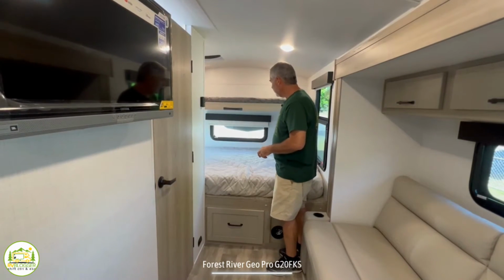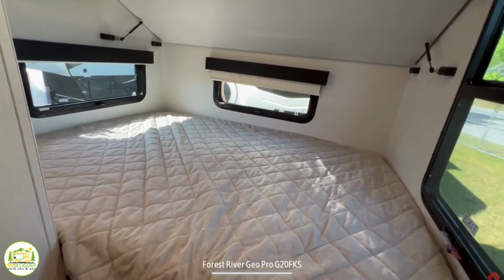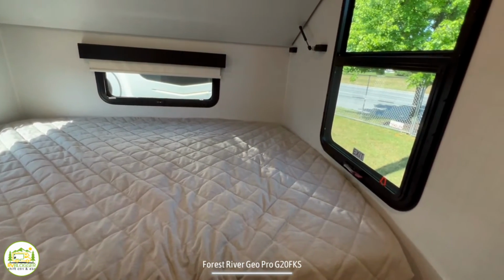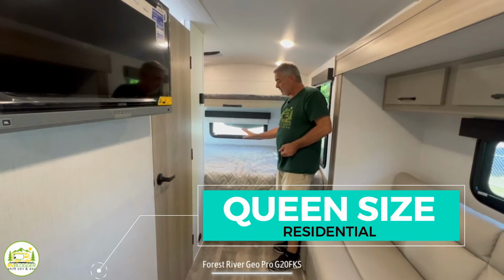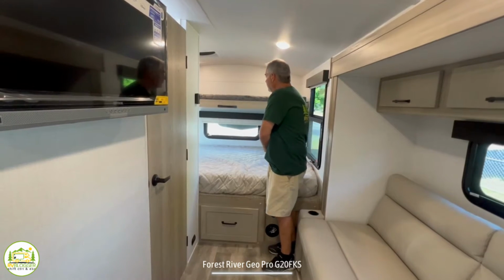Now here we are all the way at the back of this trailer, and this is where your bed is located. Now let's see what size bed we have back here, because it runs from side to side. So it's a full 80 inches by 60 inches. So this would be considered a residential size queen bed in here. So that is fantastic. Plenty of room to stretch out and relax in the evening.